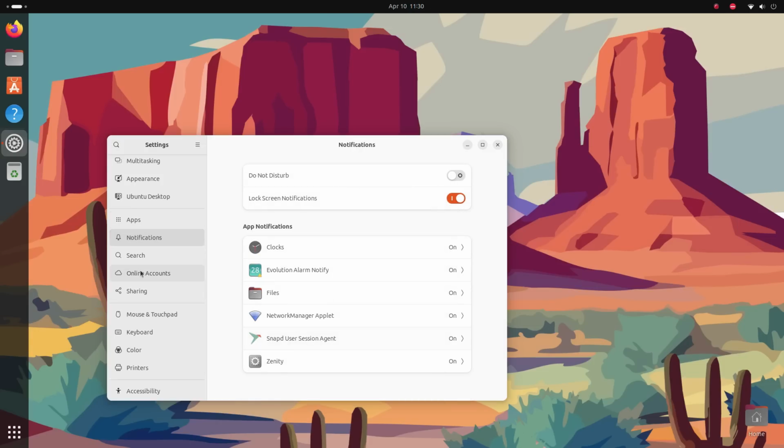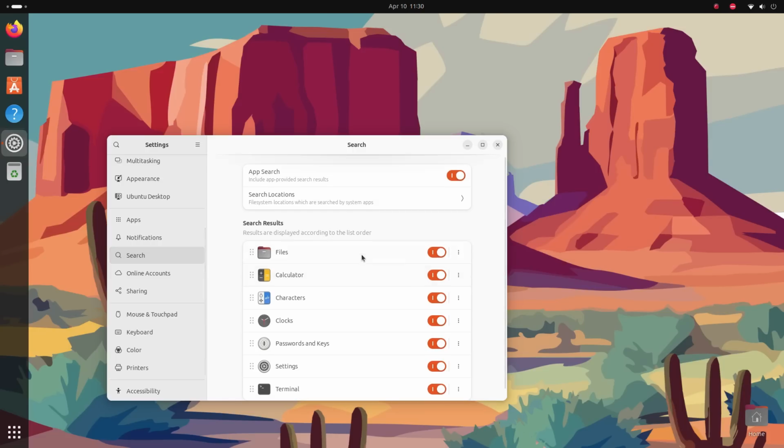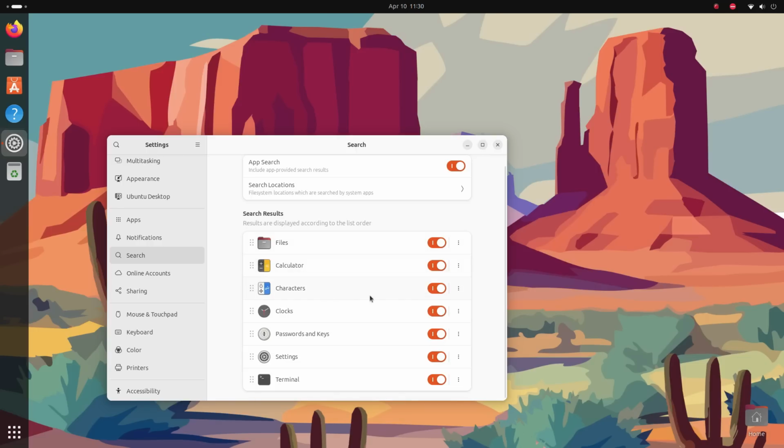Then, there is talk about huge performance improvement plans. Now, this is going to give us a set of advanced tools using a performance tools meta package, which will allow us to have greater control over performance tweaking in Ubuntu.